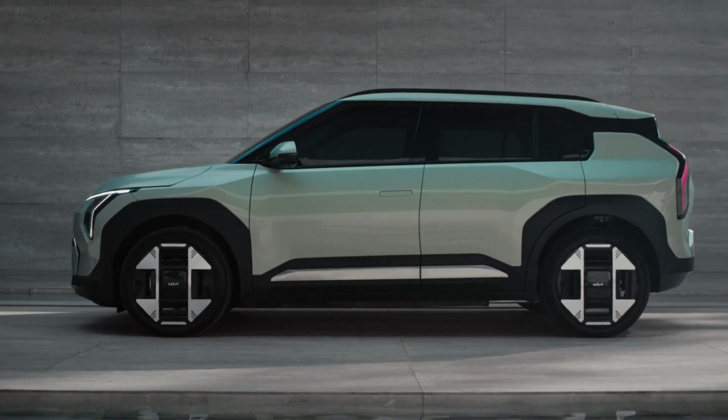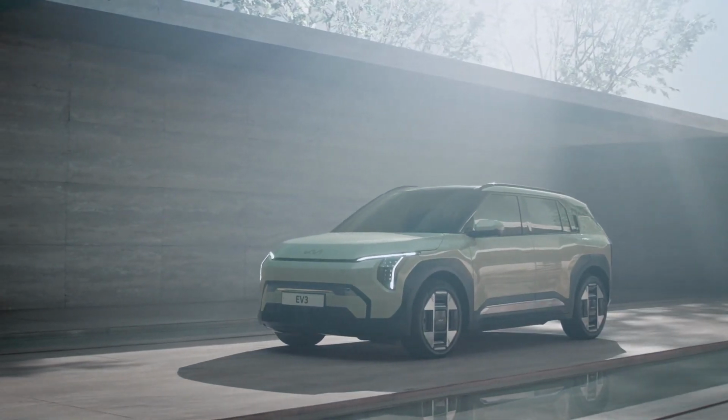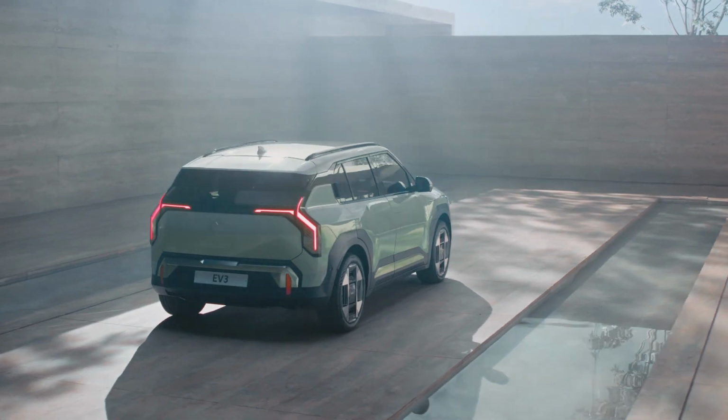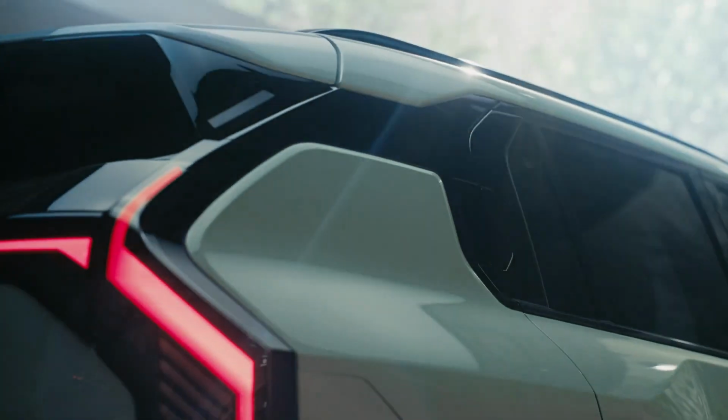First off, the Kia EV3 sports a charming, boxy design that takes cues from its bigger sibling, the EV9. It's compact, stretching 14 feet long and standing about 5 feet tall, but don't let its size fool you. The EV3's design with vertical headlights and a squared-off hood gives it a playful, robot-like appearance that's sure to turn heads. Now let's talk performance.